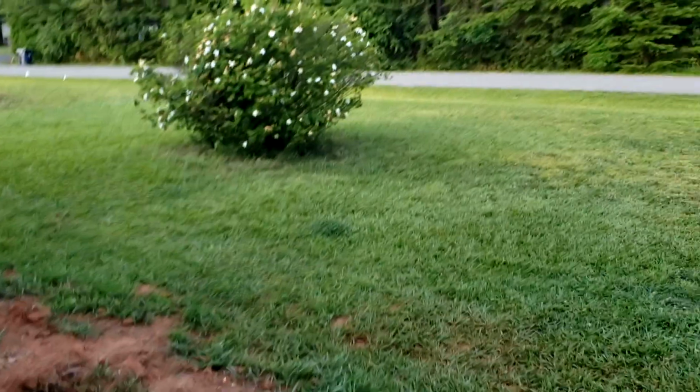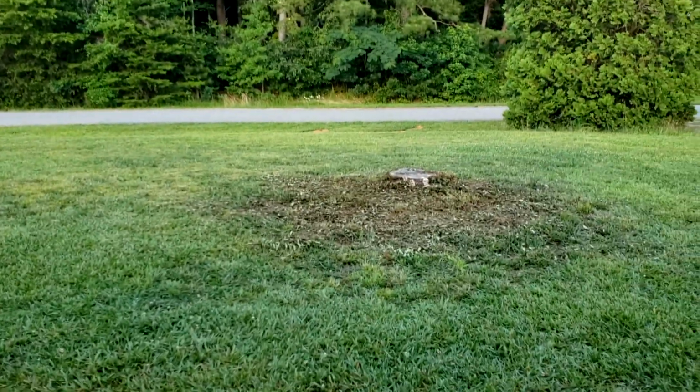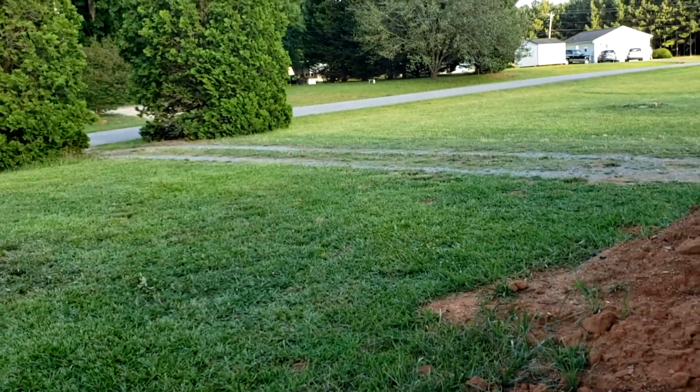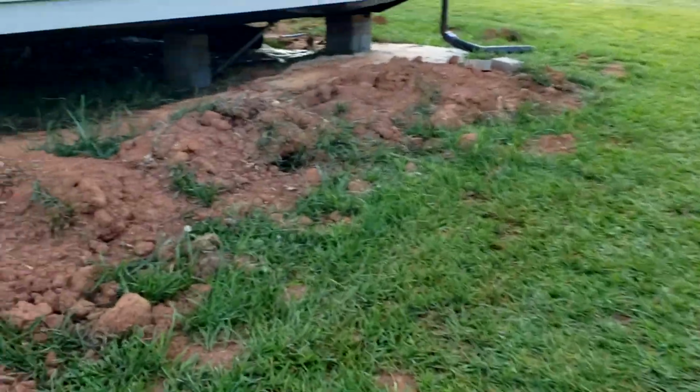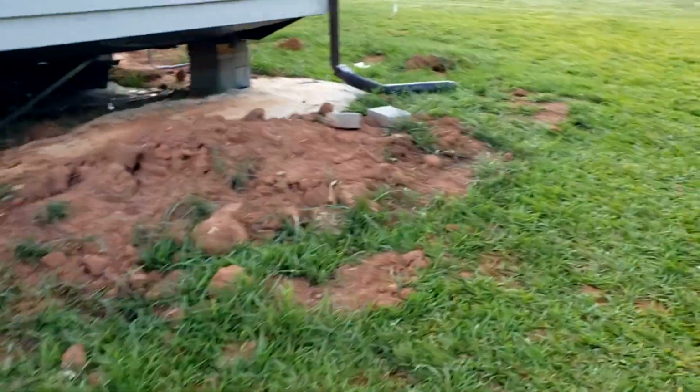So anyways, we're going to walk outside. I'll end the video outside. Got the yard cleaned up a bit. Finally got with the weeder and knocked these weeds down. It ain't perfect by any means. There's still some standing weeds, but it was a mess.